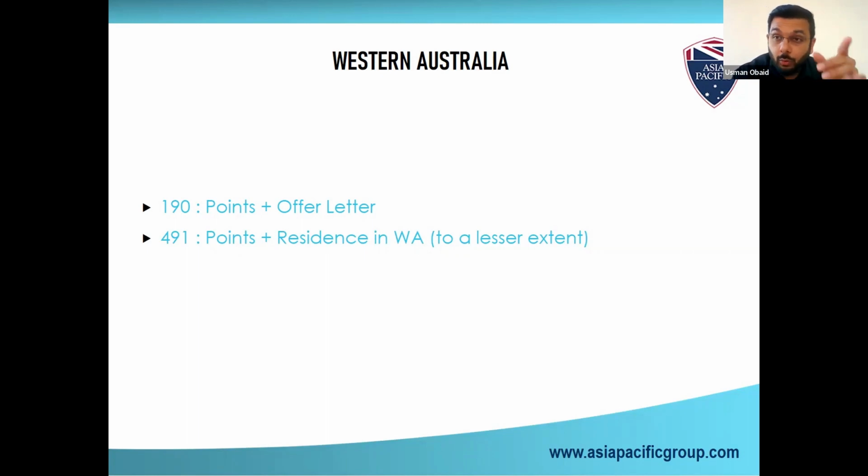But it's good. Now the 491 is usually points. And if you're residing in Western Australia, Perth or nearby, it gives you an edge, basically. So the points are all you need in Western Australia. And the good thing is, if you're living there, it becomes easier for you. You might get in with 5 or 10 points less. If you're outside Western Australia, living in, let's say, Sydney, Melbourne, Brisbane, the points will be slightly higher. But obviously, at least they'll consider you. If you have a decent profile, you can still stay here and apply for there.